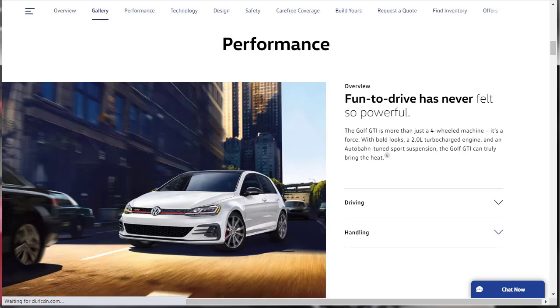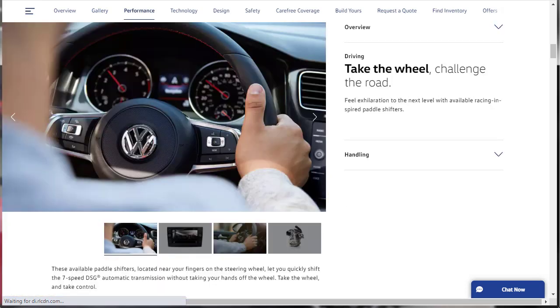So here on this little overview, they tell us that the Golf GTI is more than just a four-wheel machine. It's a force. Why? Because it's got good looks, a 2-liter turbocharged engine, and an Autobahn-tuned suspension that can truly bring the heat, they say. That's a cool statement. So here I hit the little drop-down menu, and we have some performance driving features, such as these available paddle shifters. They're available because if you get the automatic transmission, which is a 7-speed dual clutch, then you get the paddle shifters. Let's see, what else do they have?